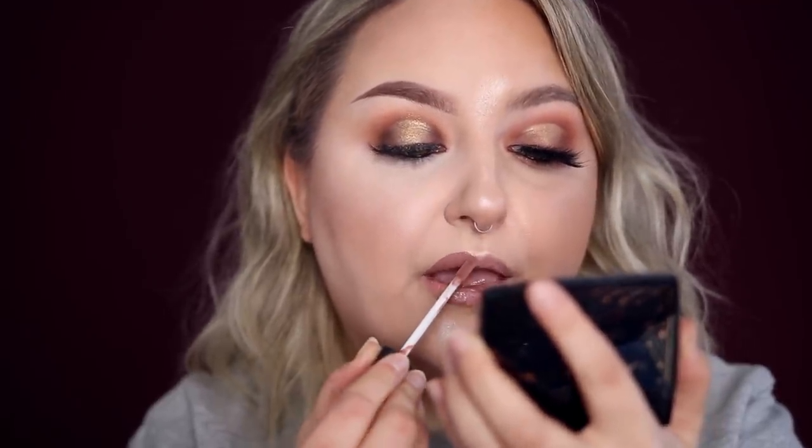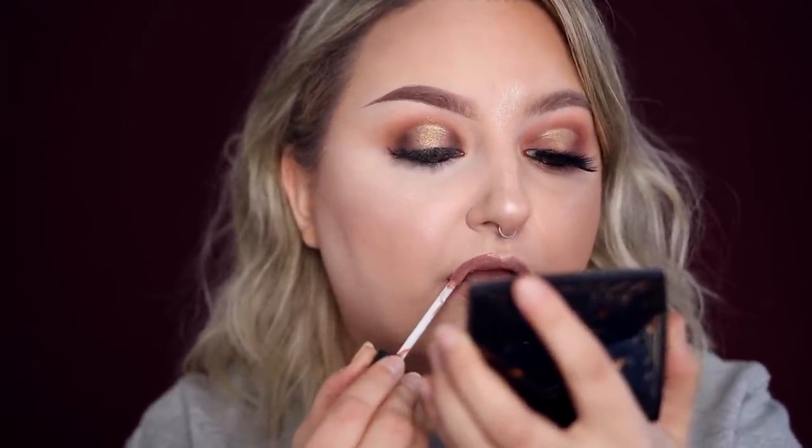Oh, it's bringing back memories. I remember I used to bring my lower lip so far down that I would almost cover up this hole, which is so far from my lips. Yep, that's about right. That's about what I used to do. God, I haven't worn a matte liquid lipstick in so long.